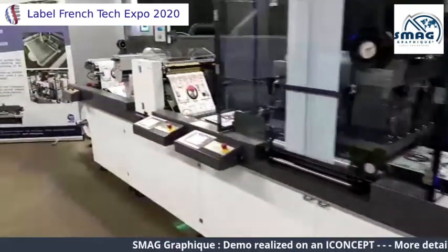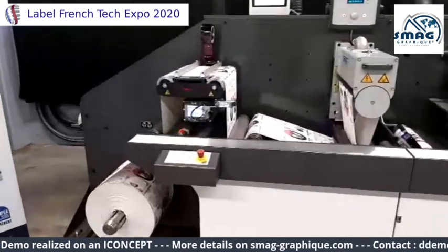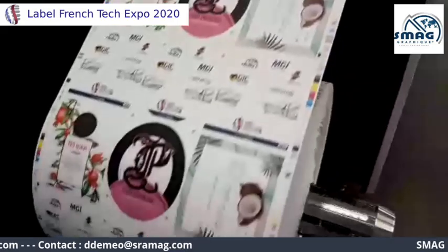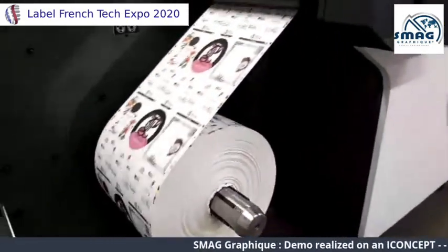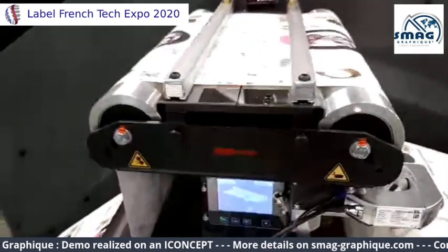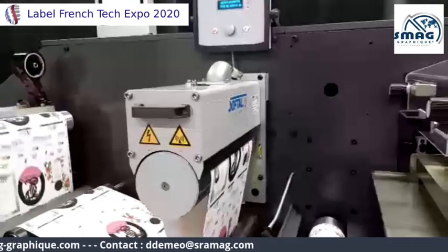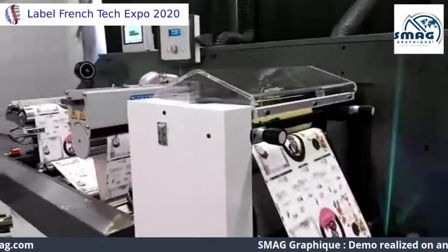Let's now move step by step through the machine so that I'm able to explain all the modules. Let's start from the beginning, the unwinder. So we have an unwinder with a roll diameter of 800 millimeters, a splicing table with an ultrasonic waveguide, a corona treatment, and then we enter the first module of finishing, the flexo station.